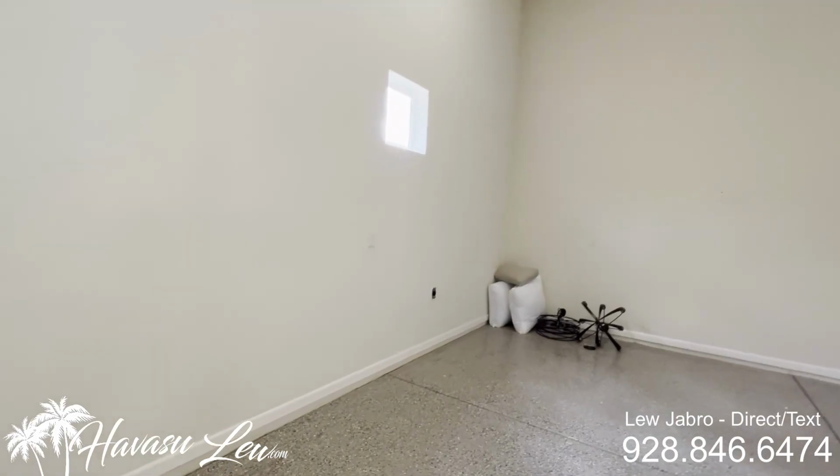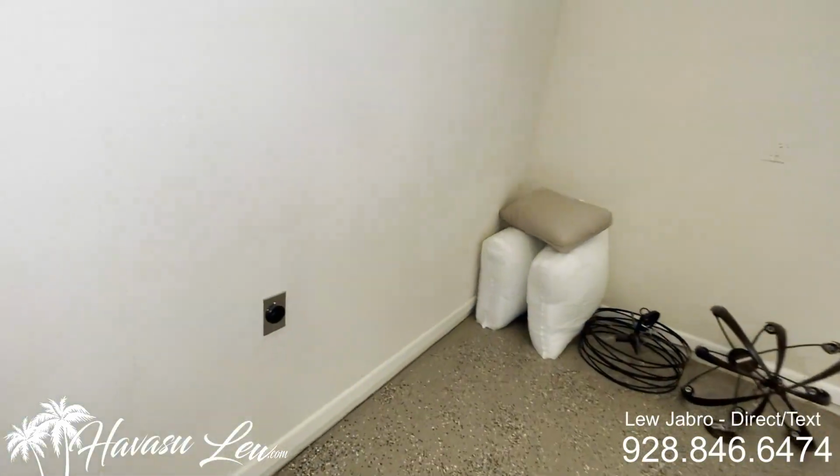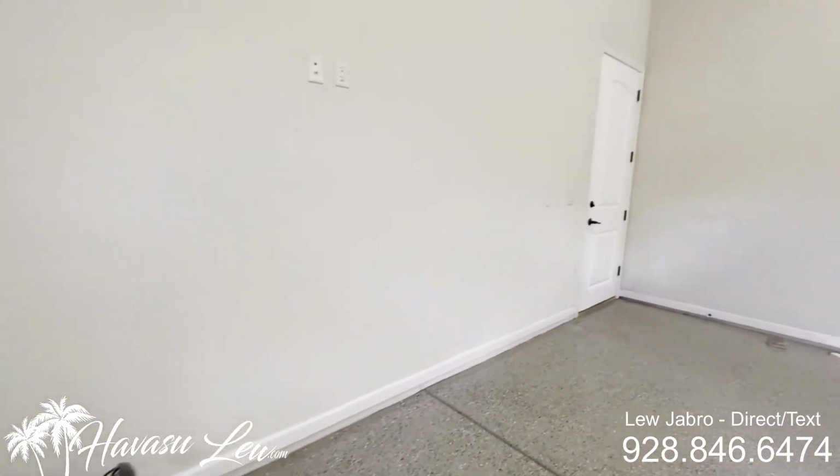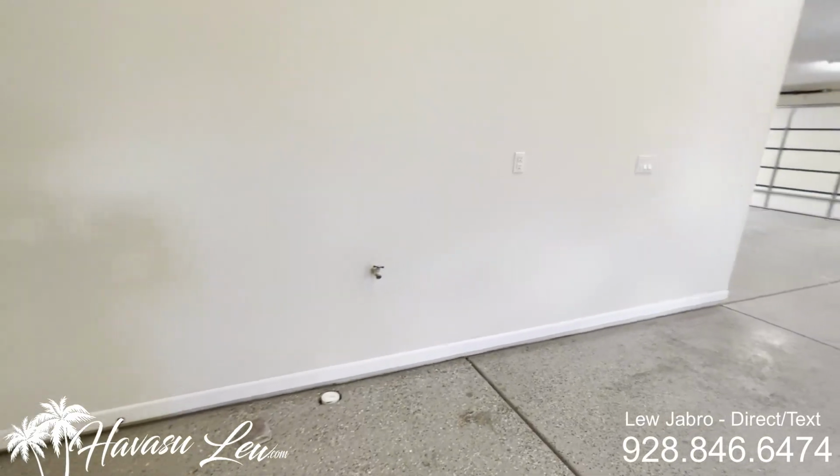There's plenty of room on the outside to add a couple mini split AC units. Looks like they have a 30 amp outlet. There's clean out, water.